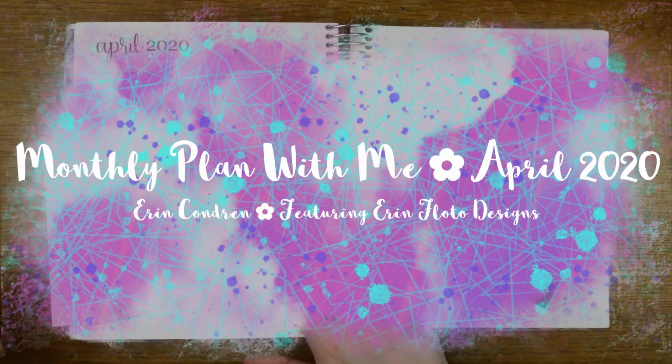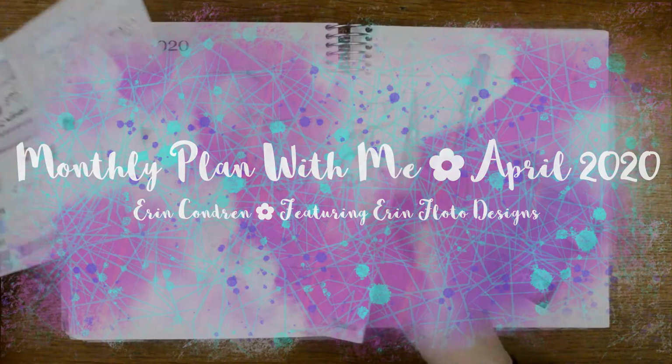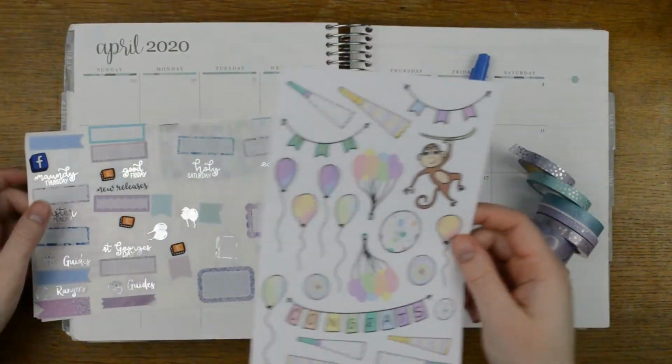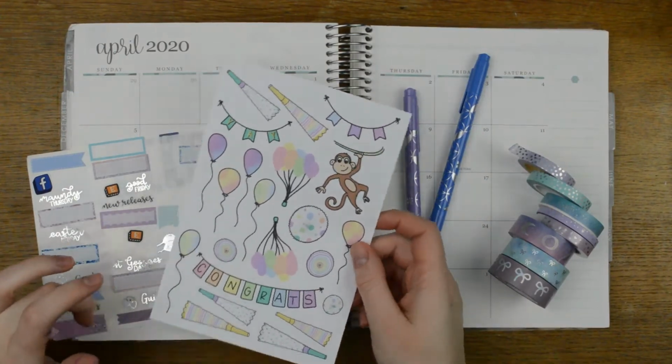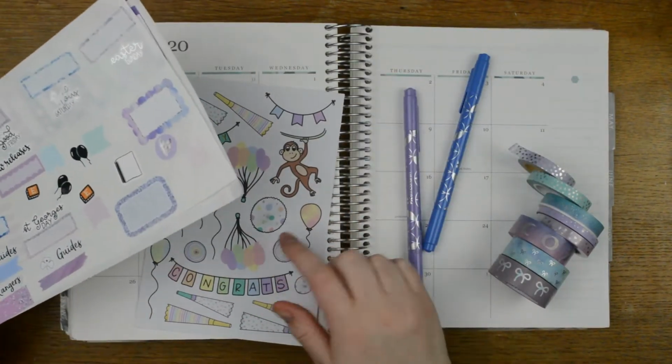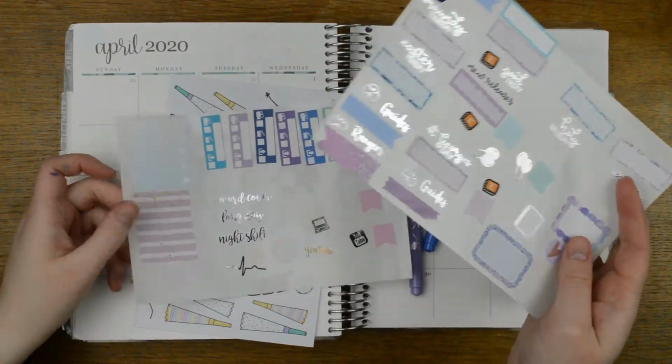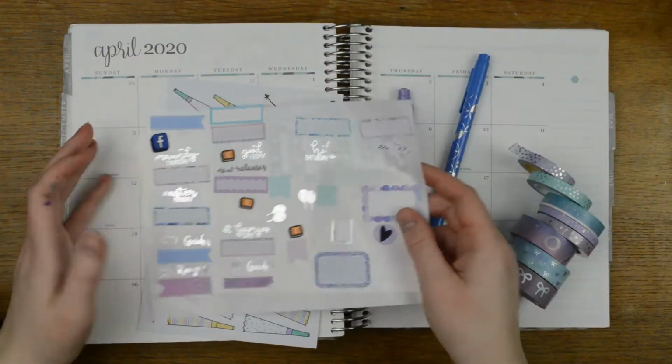Hello everyone, it's Tilly from Tilly Journals, and I am here to pre-plan the month of April in my Erin Condren neutral horizontal life planner. I have this sheet of stickers from Erin Floto Designs, which I got for being a patron of hers. This was an exclusive patron sheet. I have my usual stickers pulled out, plus a couple of new things which we will get onto.